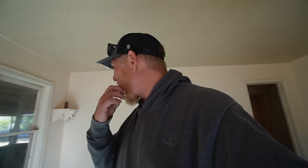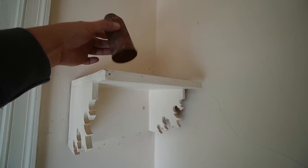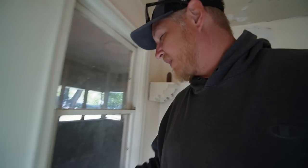Kind of surprised all the door knobs haven't been stolen. Yeah, ain't nobody gonna be living here anytime soon. It's an old aerosol can. Single pane windows.